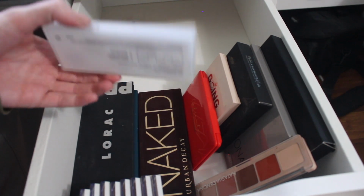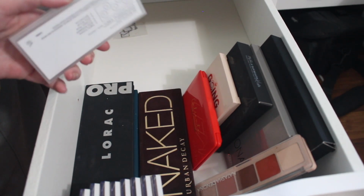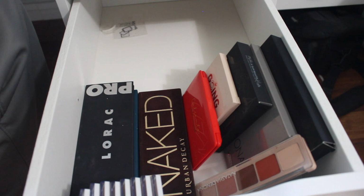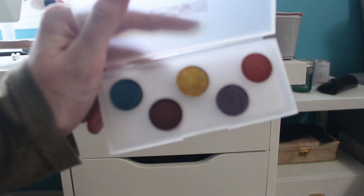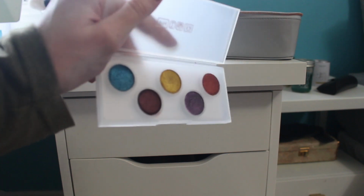This is a Pat McGrath. This is her Subversive Mini Palette. Let's see if I can open this one. Okay, I can't. Give me a second. Alrighty, this is what this one looks like. It's just 5 super pretty reflective shades.